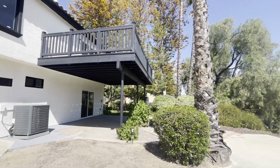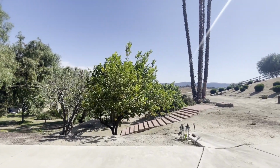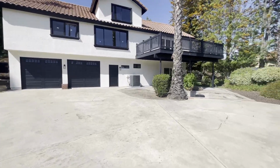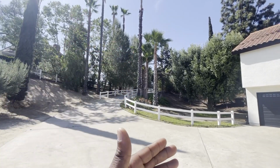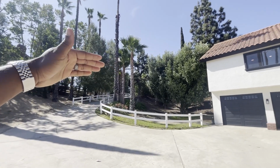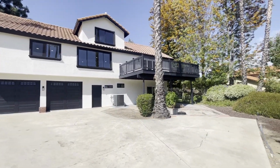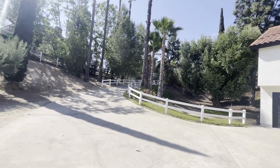And then taking a look outside. So citrus tree, plenty of concrete, plenty of parking. So a large driveway, like a curb driveway that goes up the hill to the street. So when you enter from the street, the driveway comes down and around and behind the main house. Right? So I don't know if you guys can see that, but it goes up that way.